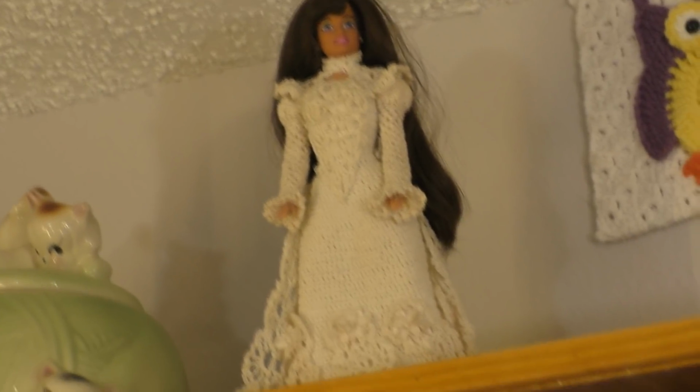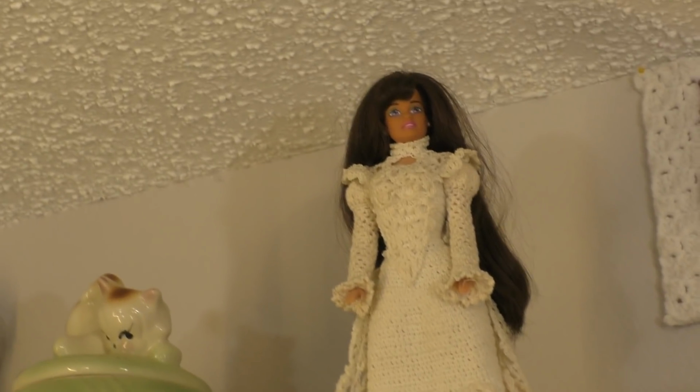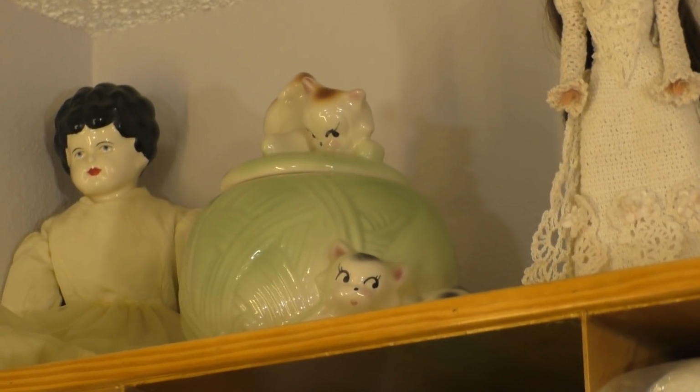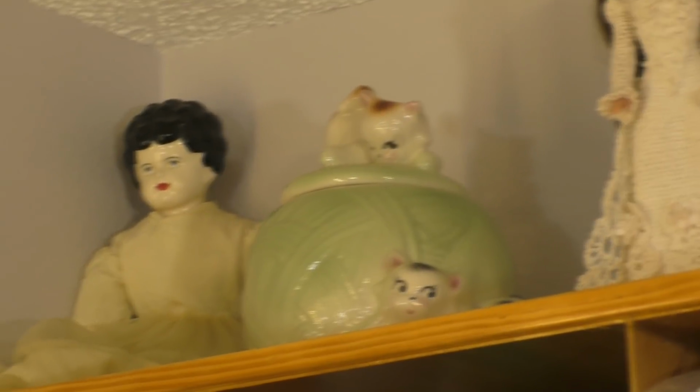Okay, so that is a Barbie doll dress that I made. It was an Annie's catalog pattern from way back. It's a wedding dress made out of crochet thread. Made that a long time ago. And then that is a cookie jar that belonged to my grandmother, and it's a big yarn ball with 2 cats. It's porcelain or ceramic, I don't know, one of the two. Anyway, I remember as a little girl her having cookies in it.